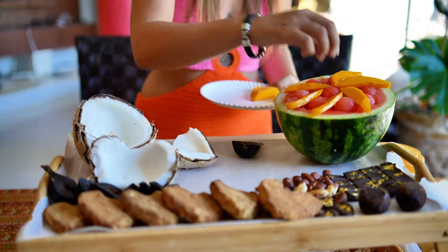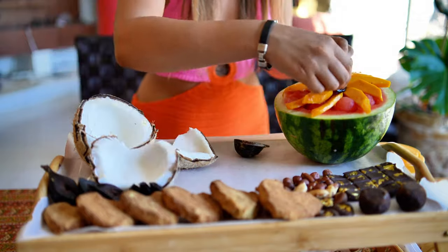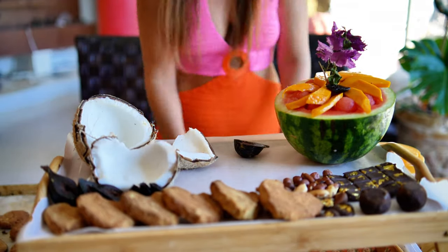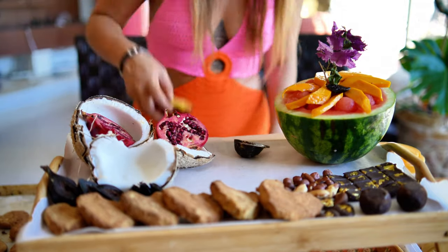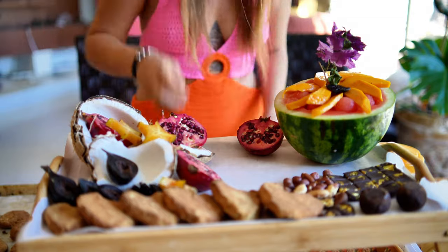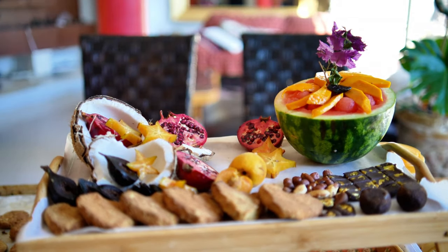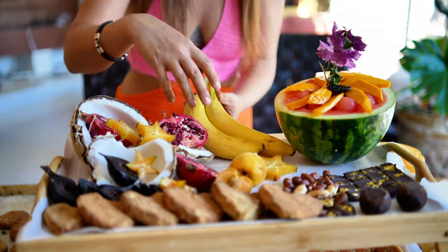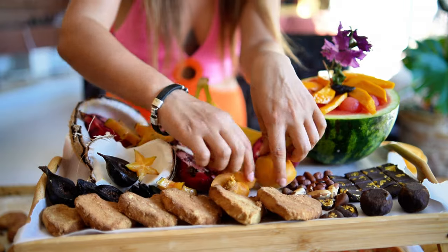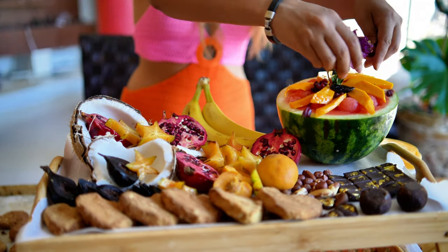Now I'm adding on the Brazil nuts, hazelnut. I'm arranging the mango right on top of the watermelon, adding figs because these are definitely aphrodisiacs, and where can we go without the pomegranate? And also I'm adding some starfruit, nectarines, oh my gosh. And then I found some bananas, so I was like, those are definitely worth being in the charcuterie board, and it is definitely an aphrodisiac.